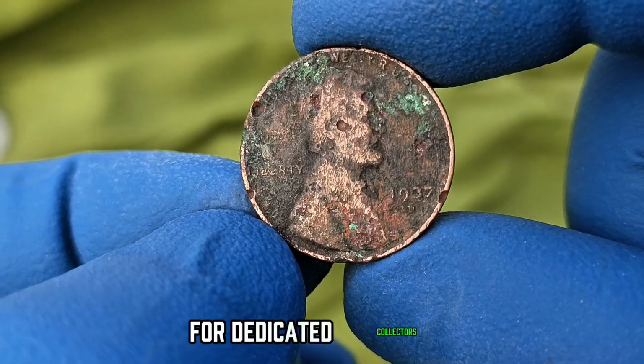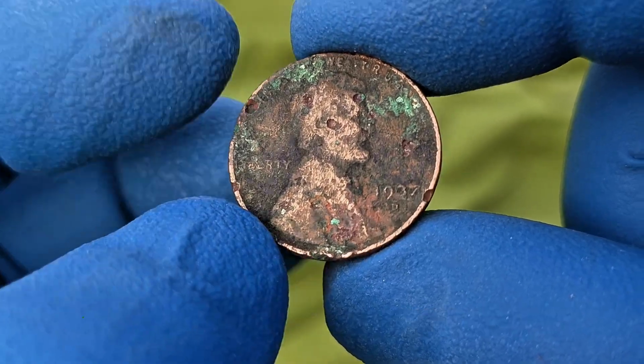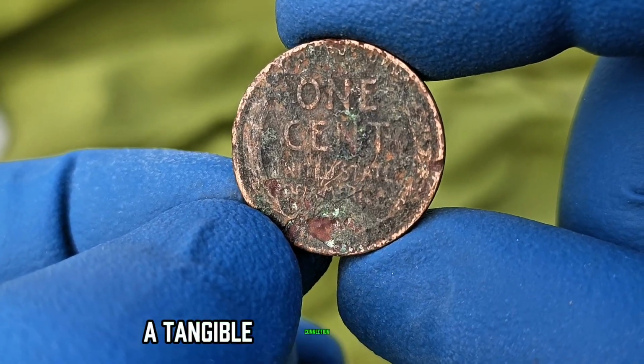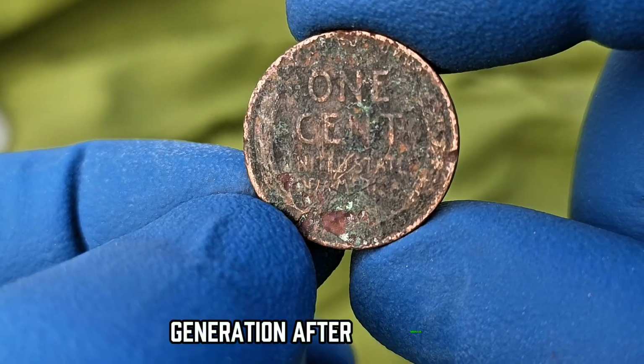For dedicated collectors, pursuing this coin is not merely about monetary value. It is about holding a small yet powerful piece of history, a tangible connection to the past that continues to captivate enthusiasts generation after generation.